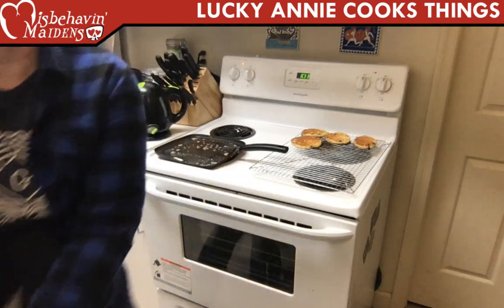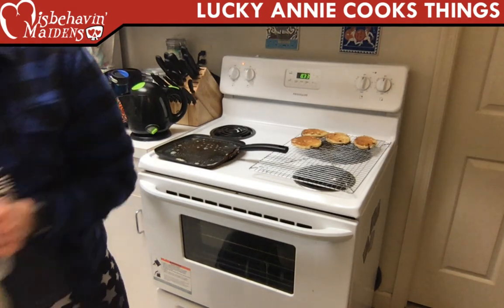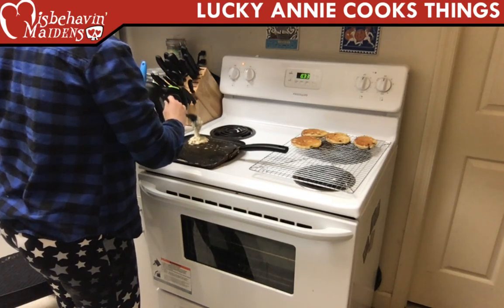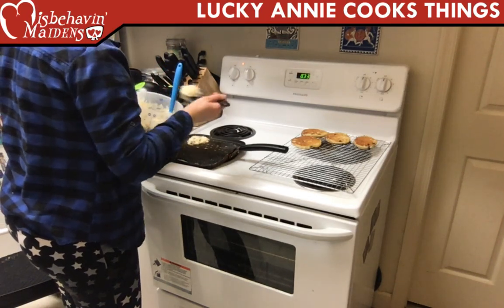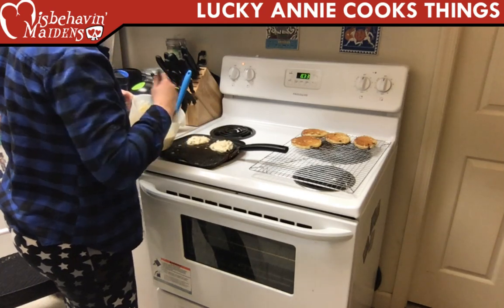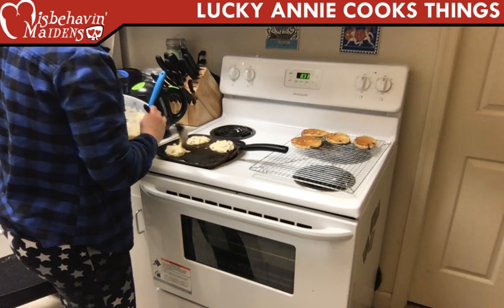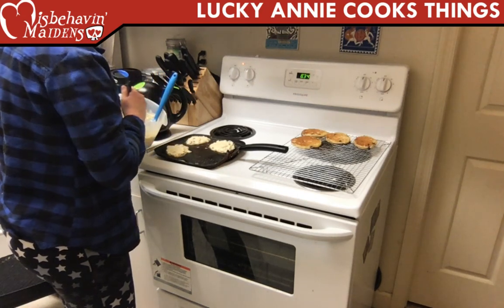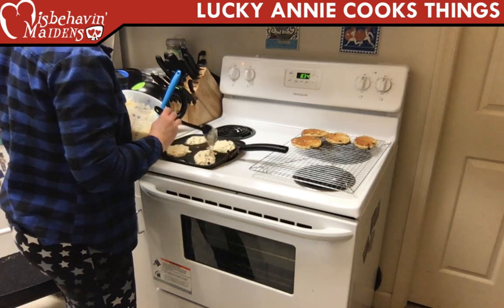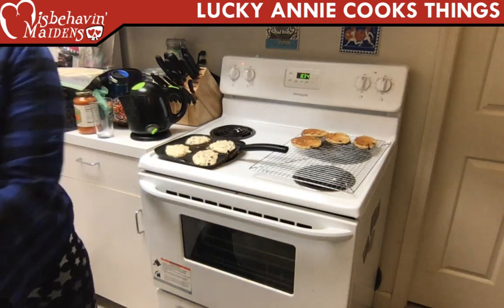A little more butter on the skillet. And a little more batter on the skillet. Little butter, little batter. I had this fancy pancake batter dispenser, and it was supposed to make perfectly uniform pancakes. It didn't really work that well. Even when I tried more traditional pancake recipes where the batter wasn't quite as thick, it just didn't do a very good job.